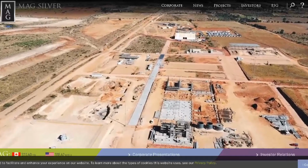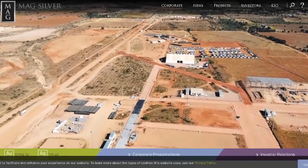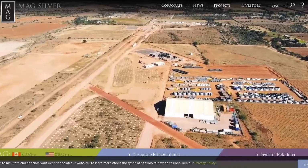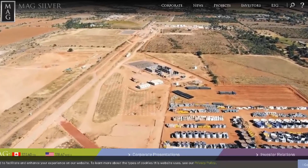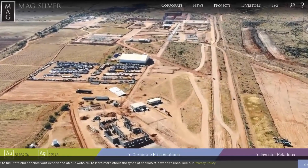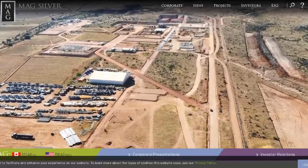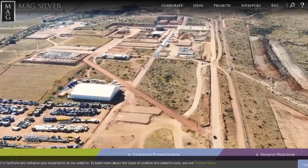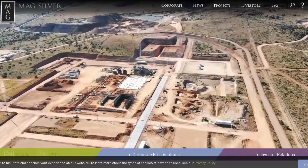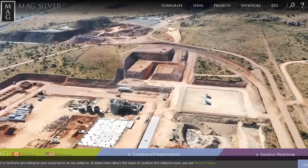All right. It's Jared here from Crypto Plan, and today we're going to talk about MAG Silver and why I think it's the stock that I am most bullish on with the current precious metals bull run in action and picking up speed very, very quickly. So we are on the website right now, and I'm going to talk through a little bit about the fundamentals of the project, but then we're going to go to the charts and tell you exactly why I'm bullish and why right now is a really good time to dollar cost average into this particular stock.